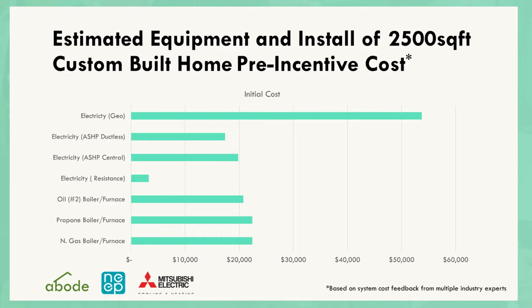You'll see that in many cases we're really at very much cost parity when it comes to installing ductless or essentially ducted systems with traditional oil, gas boilers and furnaces.